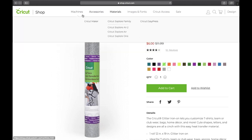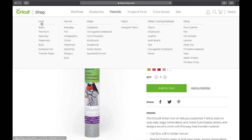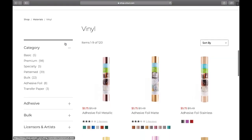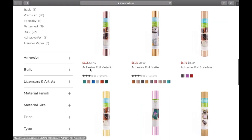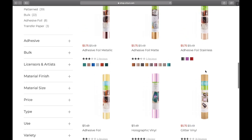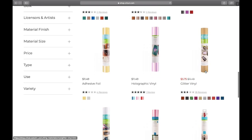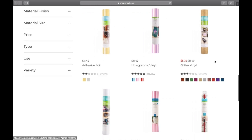For regular vinyl, once again, I look for the red. For regular, we're going to come over here to vinyl. All right. Now you can see their adhesive foil. They've got the metallic, the matte, the stainless, and then their glitter vinyl are all on sale for $5.75. You can get 20 rolls of those for less than 50 bucks. So 20 rolls of vinyl for less than $50.